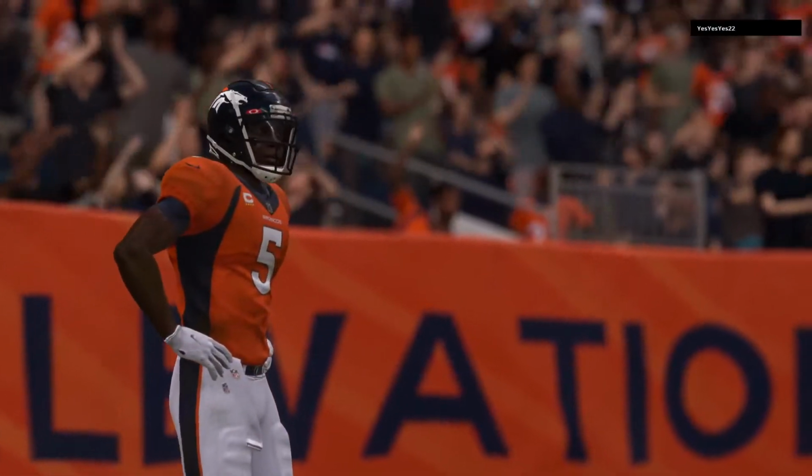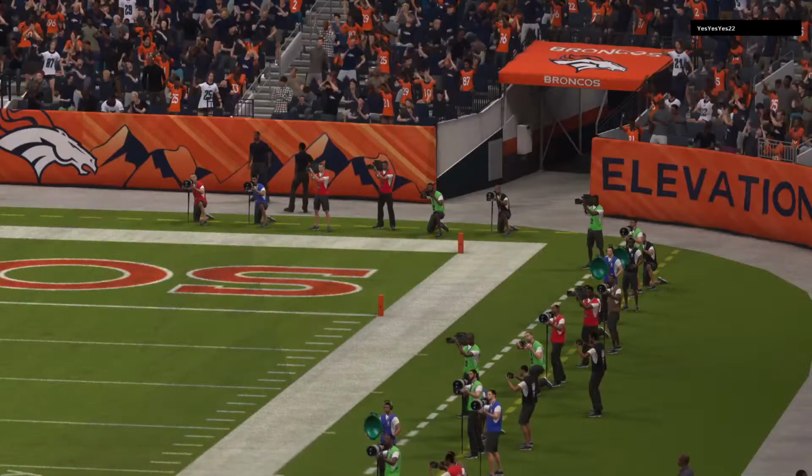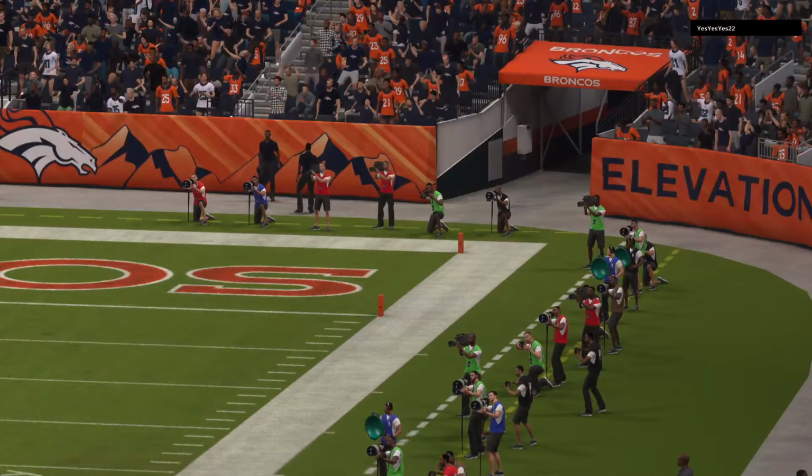So for the Eagles, it's an important win in terms of staying in the postseason race as they move to 6-4. And they'll return home next week to take on the New Orleans Saints. Meanwhile, for the Broncos, add another loss to the pile.